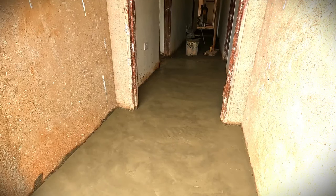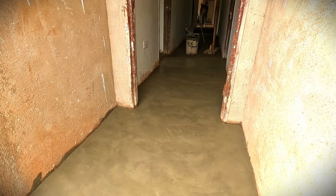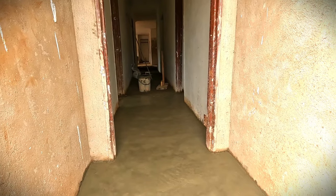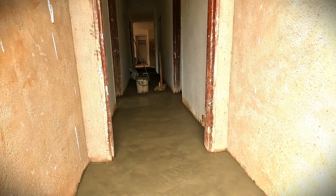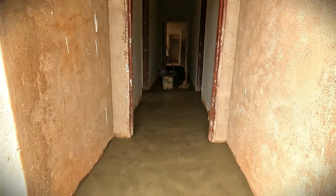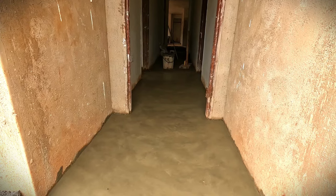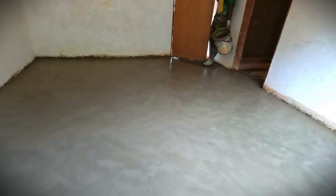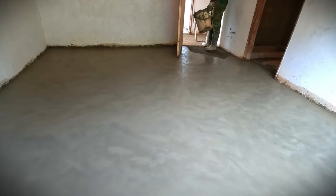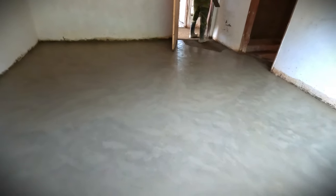Things are shaping up. About a quarter of the passage is now done. We are sleeping tonight without the passage door so the cement can sit. In this room, things also look good. The screed is sitting well. A few touches are left to be done at the door.